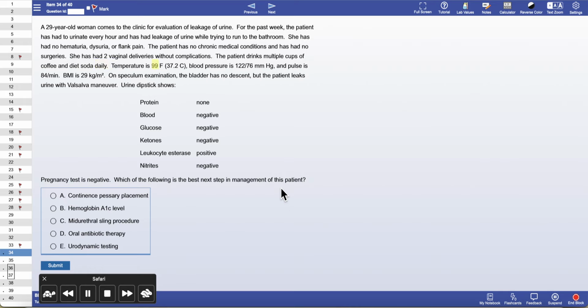Temperature is 99 F, 37.2 C. Blood pressure is 122/76 mmHg, and pulse is 84/min. BMI is 29 kilograms per meter squared. On speculum examination, the bladder has no descent, but the patient leaks urine with Valsalva maneuver. Urine dipstick shows protein none, blood negative, glucose negative, ketones negative, leukocyte esterase positive, nitrites. Pregnancy test is negative. Which of the following is the best next step in management of this patient?